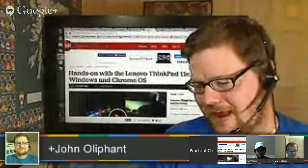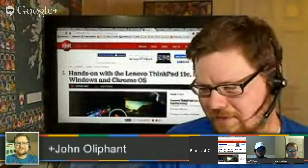Next up, hands-on with the Lenovo ThinkPad 11e in both Windows and Chrome OS models, right? It's one of those things where I wish I had one, so I'm telling you that someone did have one, and they're touching it and looking at it, and it's pretty cool. They've got a lot of great photos, and this is of course the clamshell one.